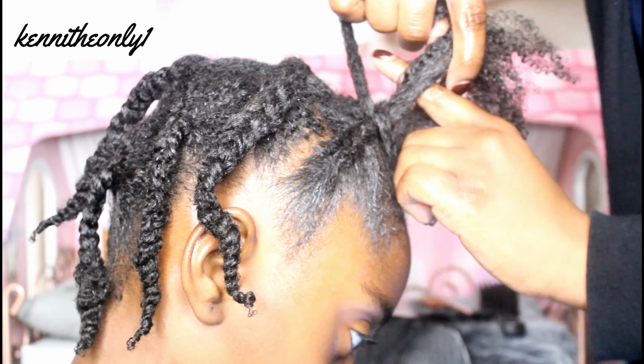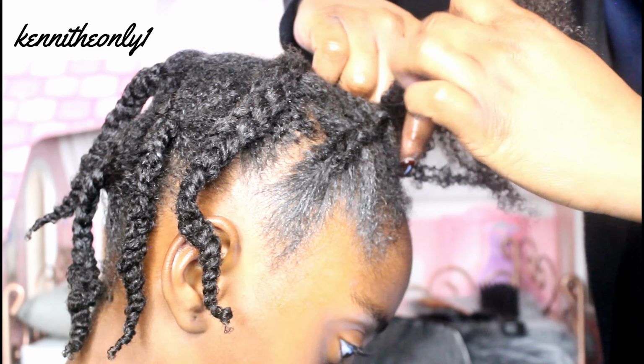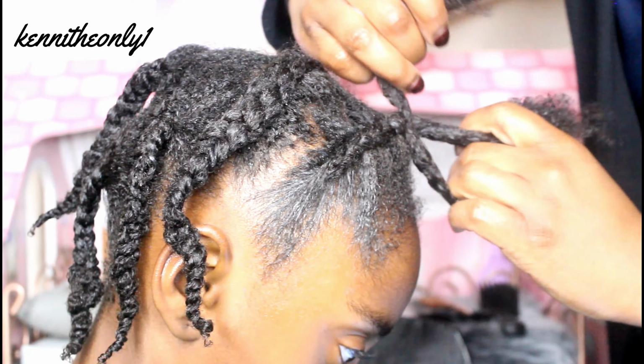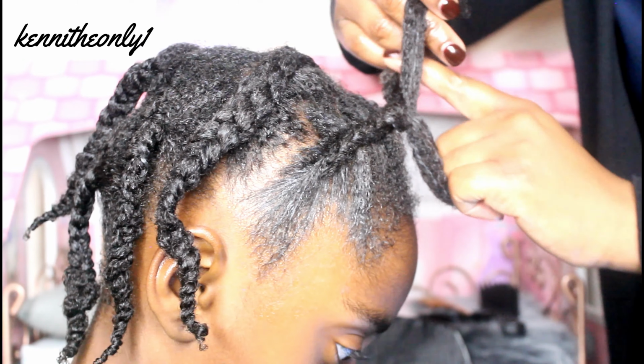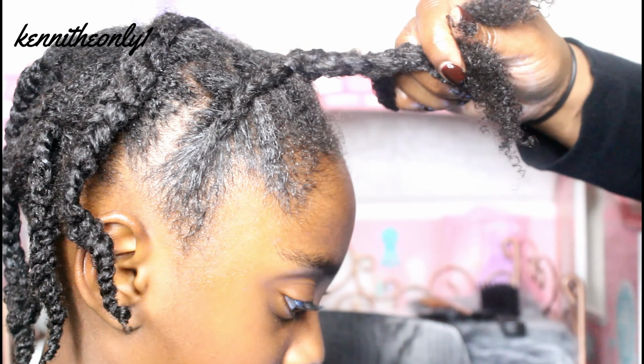And going back to the Bold Buttery Gel, I like the fact that it has black cumin seed oil in there. And I believe the black cumin oil is really, really good for helping with hair growth. It also is really good for your elasticity and providing shine to the hair and helping with frizz. So I really like that.